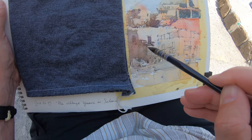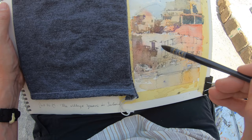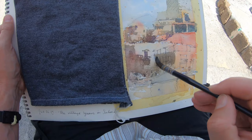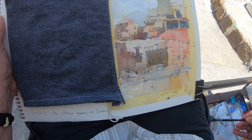Shadow. Some strange noises over there. Anyway, this building is in shadow, so it'll help the boat come out a bit. Very strange noises, like some plastic being ripped.